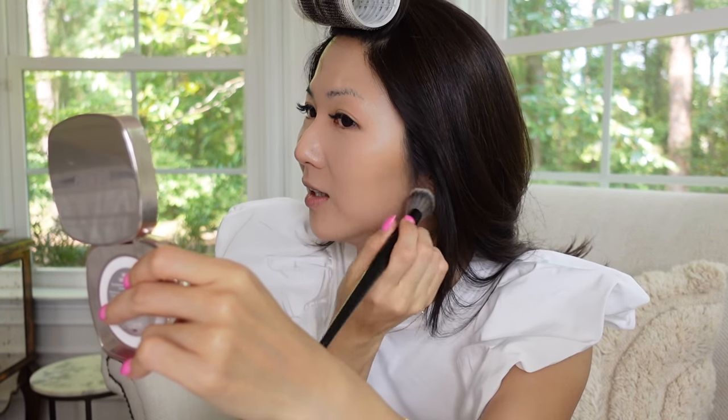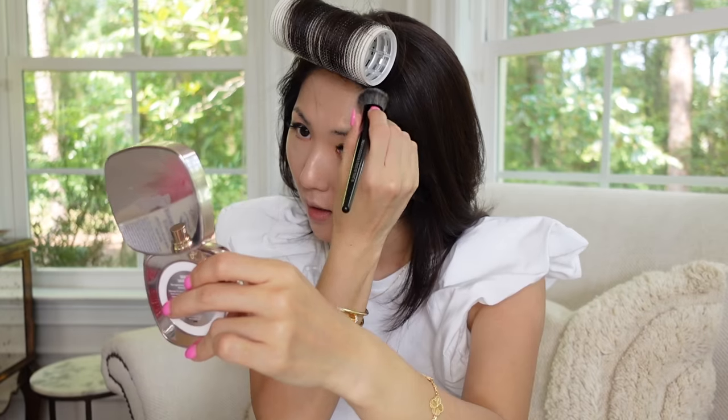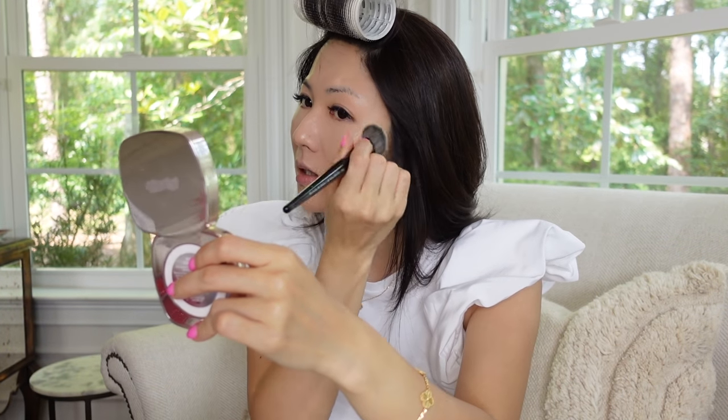Whatever is left, I'm just gonna use to create that V line. Try not to drag it down all the way right next to your lips. That's when your face looks like it's sagging instead of lifting. And whatever is left, I'll just do right here because my hair will cover it anyway, so I don't need to pay so much attention right there.